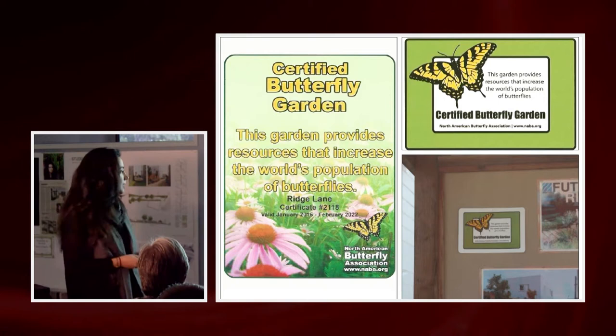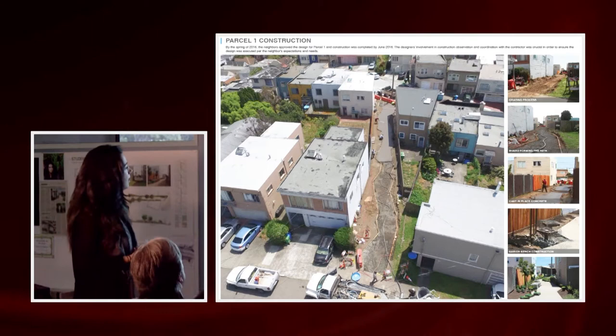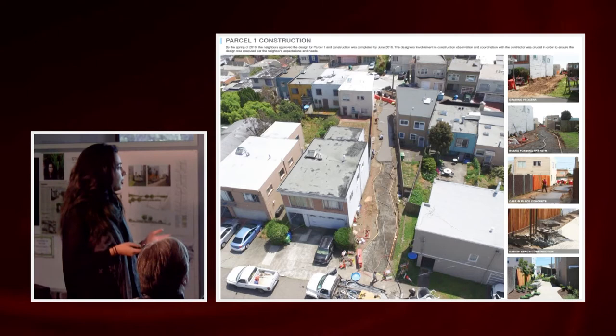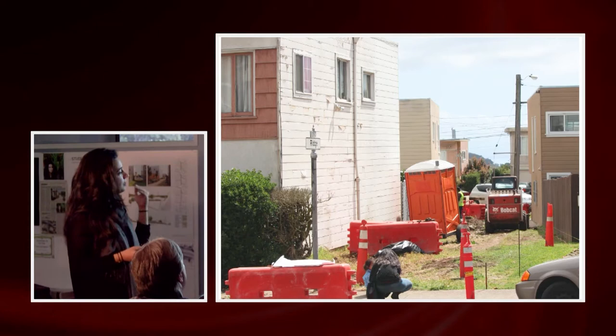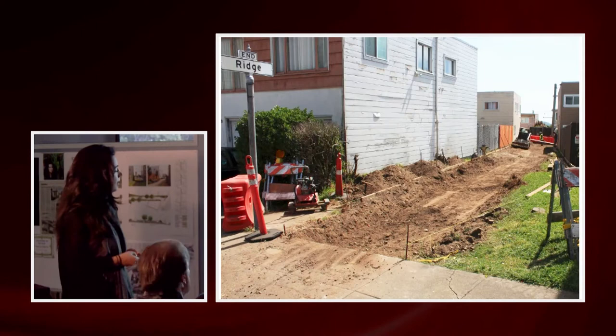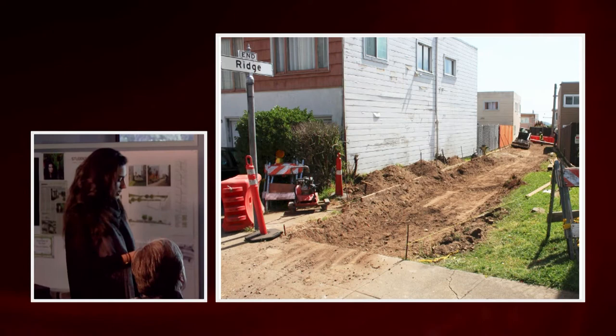So in spring 2016, the construction of the first phase started, and construction observation was a big part of this process because we wanted to make sure the design was executed per our neighborhood's needs, and also to answer any questions that our contractor had during this process. In the first phase, they cleared the site of any plants that we didn't want, and also any debris and rocks. Then they started grading the site based on the design that we provided, and made it ready for the concrete pour.